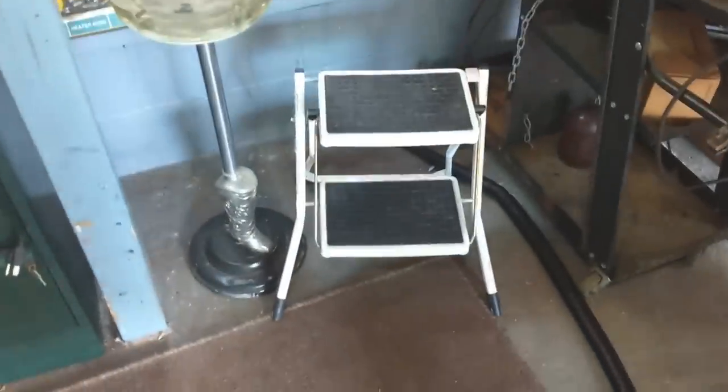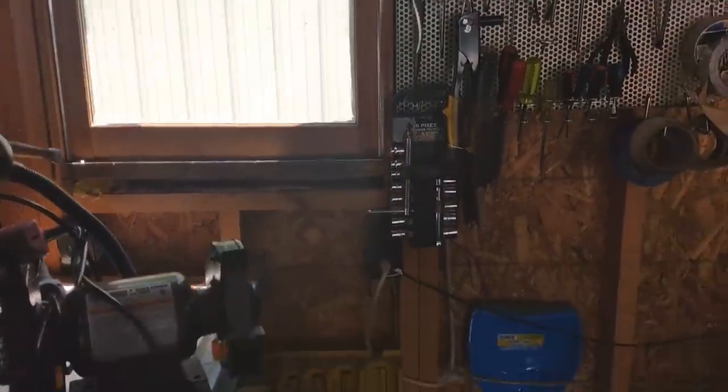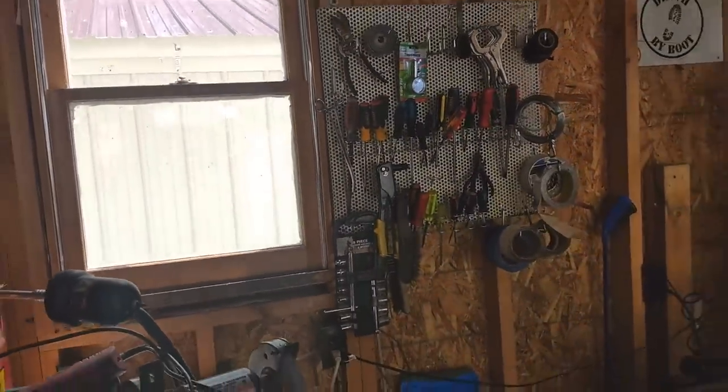Thinking about putting the wood stove right here. Just go right out the window. Oh, what's that? A little shed back there. A little extra shed.